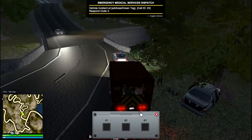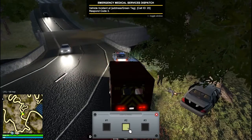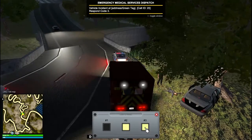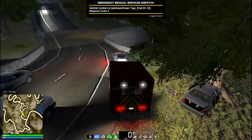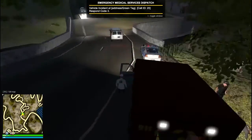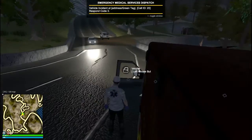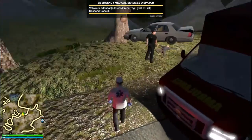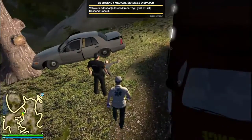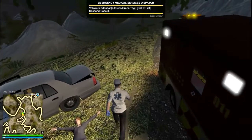Ground lights a lot this time. Let's go. That's gonna do. Male officers checking this out.